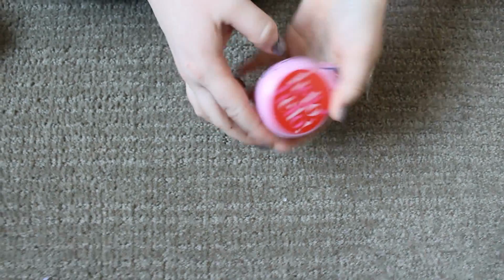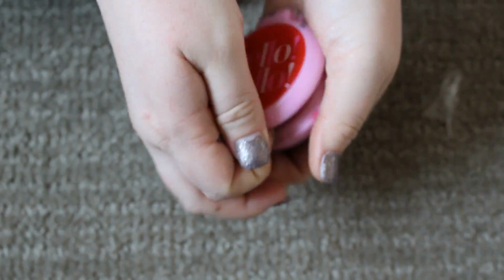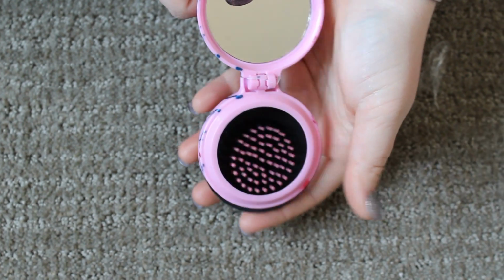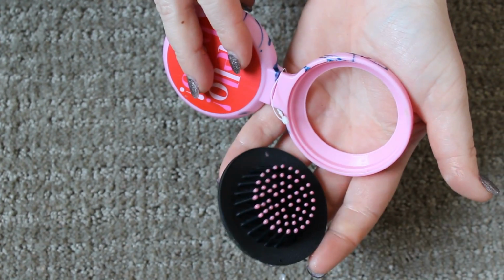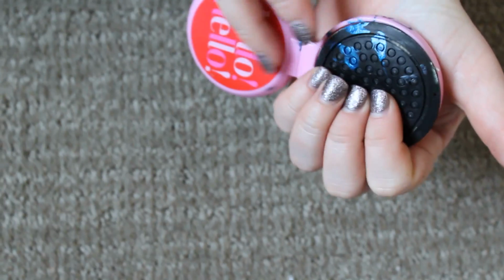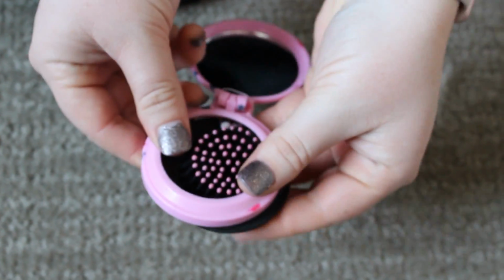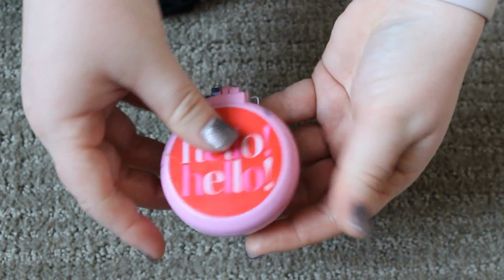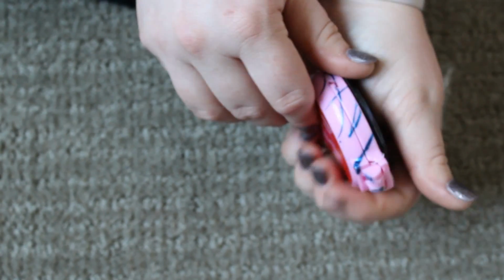And then we found this hiding. This is a little travel hairbrush, one of the ones that just pops out like that. This is kind of cool for me. I can bring this to work. Well, maybe, if I glue it. I didn't realize it was broken. But I can totally super glue that and it'll work. So that was pretty cool. They just marked it up a little bit with an eyeliner or something.